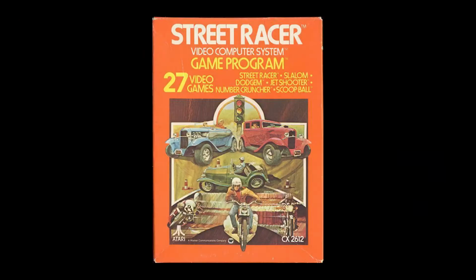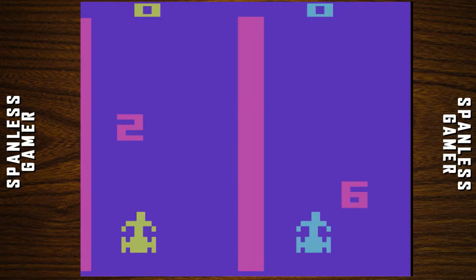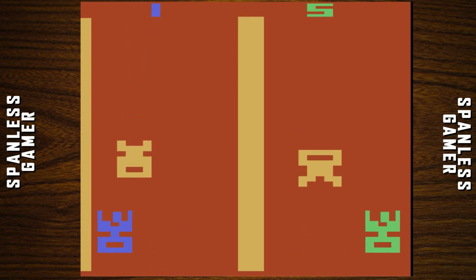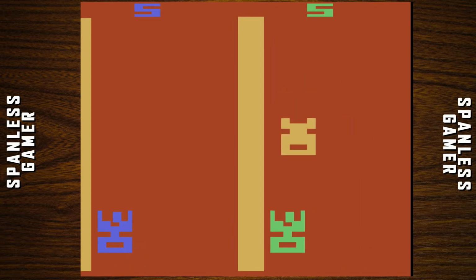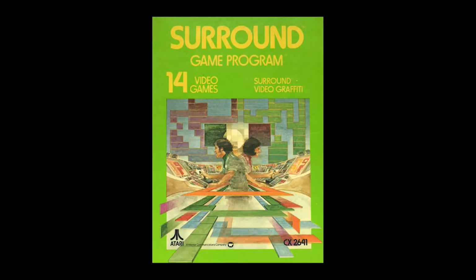Number 5, Street Racer. Street Racer, or Speedway 2 on the Sears Telegames, was made by Larry Kaplan, who would go on to found Activision. It featured 27 game variations that included street racing, slalom, dodgem, jet shooter, number cruncher, and scoop ball. The game isn't spectacular with its chunky, flickery graphics and the fact that despite having 6 different types of games, they all kind of feel the same. But the system was new and hard to program for, so with just 9 games in 1977, this takes the 5th spot.